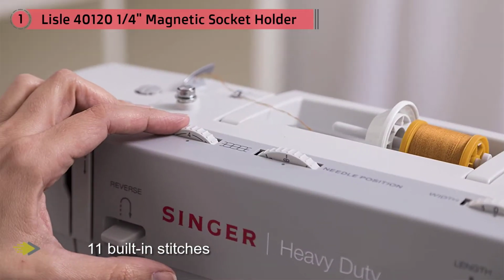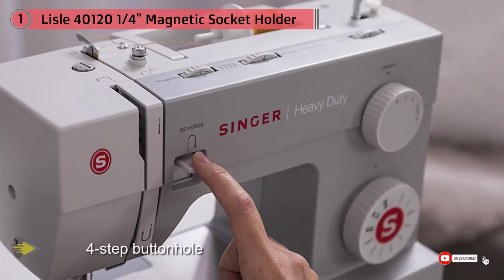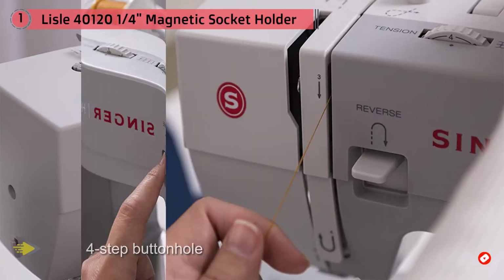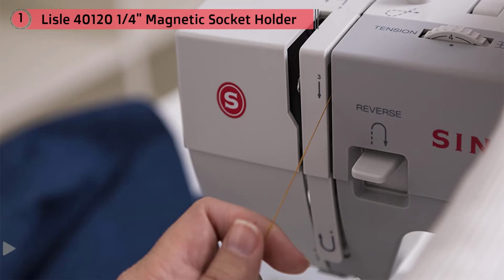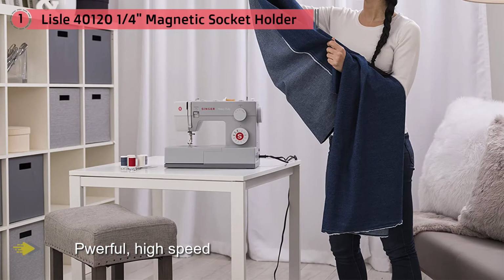It is a powerful, high-speed, stable sewing machine. The power comes from its robust motor, and the stability comes from the enduring, heavy-duty metal frame. Moreover, it is high in speed as it sews 1,000 stitches per minute. Projects are obliged to finish on time. Great to sew thick fabrics.